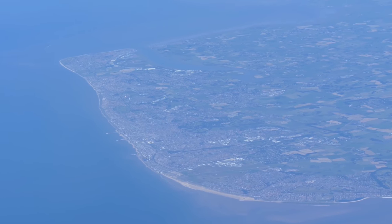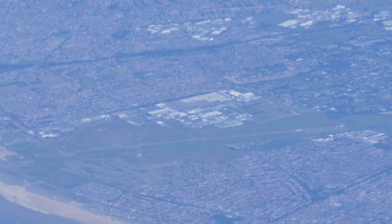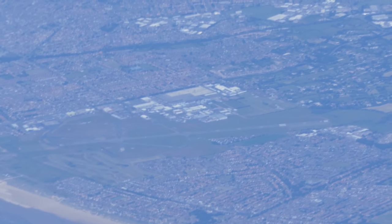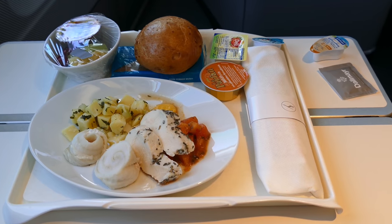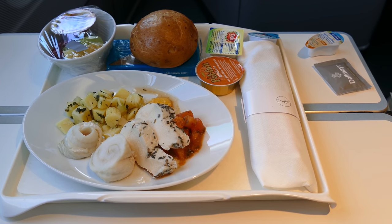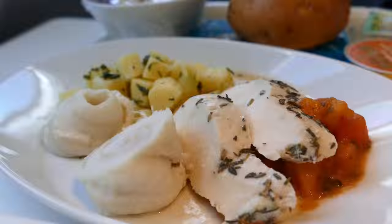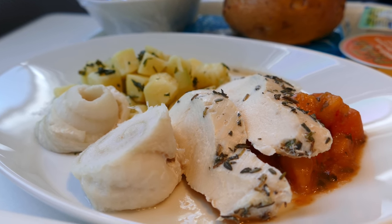For this particular flight, I ordered a low-calorie meal for two reasons. Firstly, I really need to watch my weight. And secondly, I've flown a lot with Lufthansa, and I'm getting quite bored of their standard options. However, I really don't recommend the low-calorie meals on Lufthansa. This is the second I've had in the last few months, and both were exceptionally bland. It almost feels like you're being punished for choosing to eat healthily.